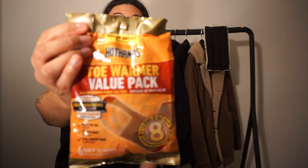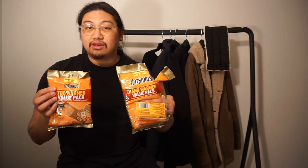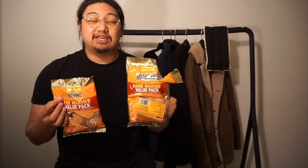All you basically do is open them up and rub them in your hands, and the more you shake them and the more you rub, the hotter they get, and they keep your hands warm. Not only your hands, but they also have a version for your feet that you can put in your shoes, in case you're caught in a place where your shoes aren't insulated and your feet are freezing. These literally can be lifesavers sometimes. Everybody should definitely keep some on them if they are in colder climates.